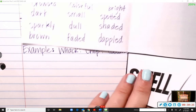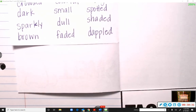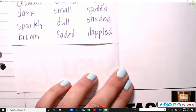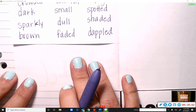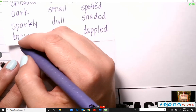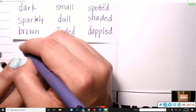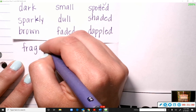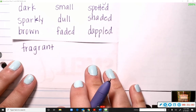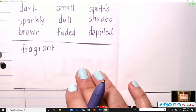Okay. The next one is smell. What is a word that could help you understand how something is smelling in a story when you're reading? Allie? Smelling nasty. Nasty. Good. Tasty. It could smell tasty. How about in the story they use the word fragrant? Fragrant is also one of your vocabulary words. So fragrant means it has a pleasant smell. It smells good.